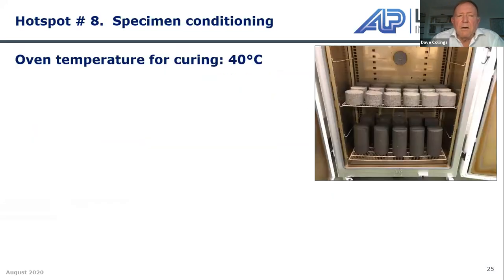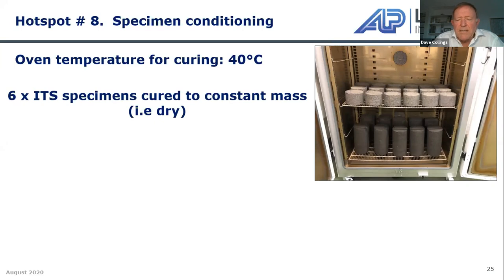Curing, all curing is done at 40 degrees. That's below the softening point of bitumen, so the bitumen doesn't get up and walk around the specimen. So initially, all curing is at 40 degrees. Your ITS specimens are cured to constant mass. It normally takes about 72 hours to get to that state.